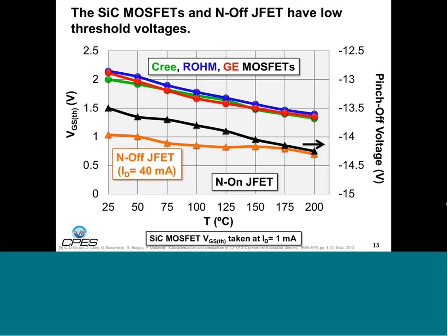Also shown is the pinch-off voltage of the normally on JFET from Infineon, where it can be seen that it features a similar negative temperature coefficient as the silicon carbide MOSFETs. These JFETs have sufficient margin between their pinch-off voltages and their typical off-state driving voltage of minus 19 volts.